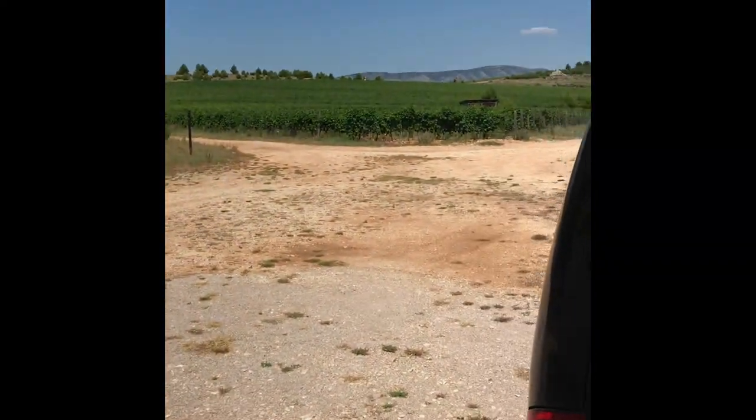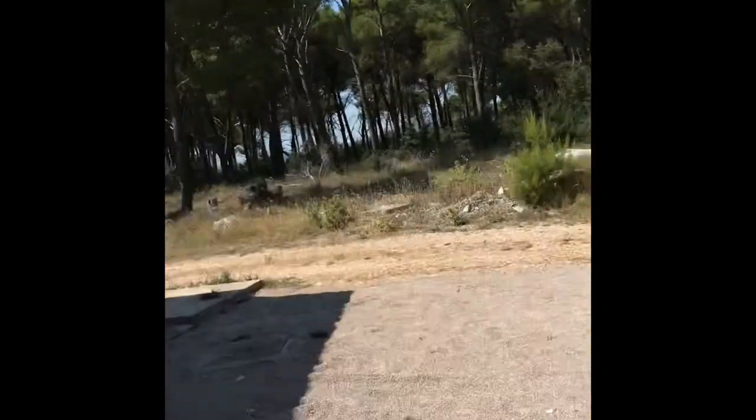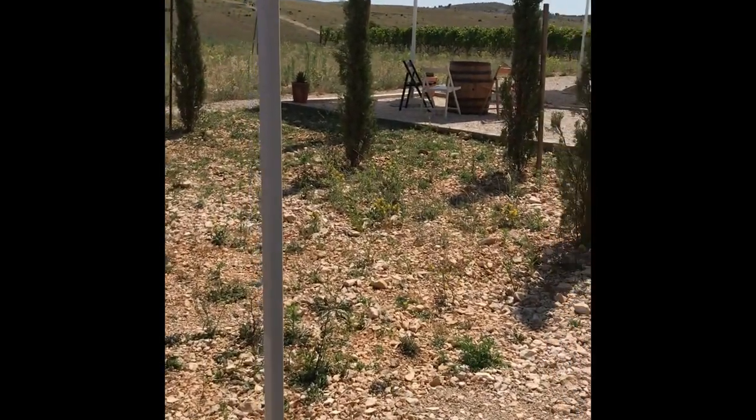Local winery to ourselves for our private tour and tasting. It is so beautiful out in the middle of nowhere. It's called the Estimate. Stay tuned. Hey, what's this color right here?